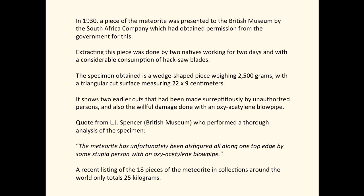The South African company donated to the British Museum a piece of this meteorite. But getting it off the meteorite was a real chore. It took 2 days for 2 natives working all the time with many hacksaw blades to get off a wedge-shaped piece about 2,500 grams and about the size of a sheet of paper, fairly small sheet of paper.